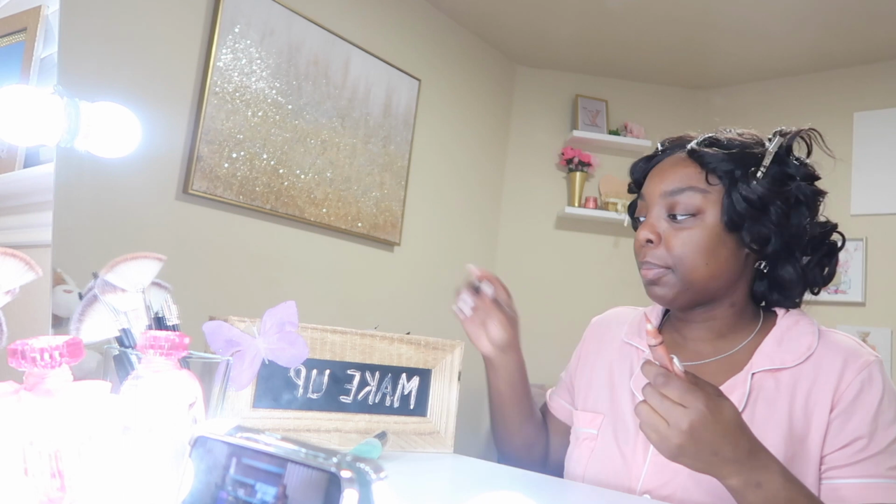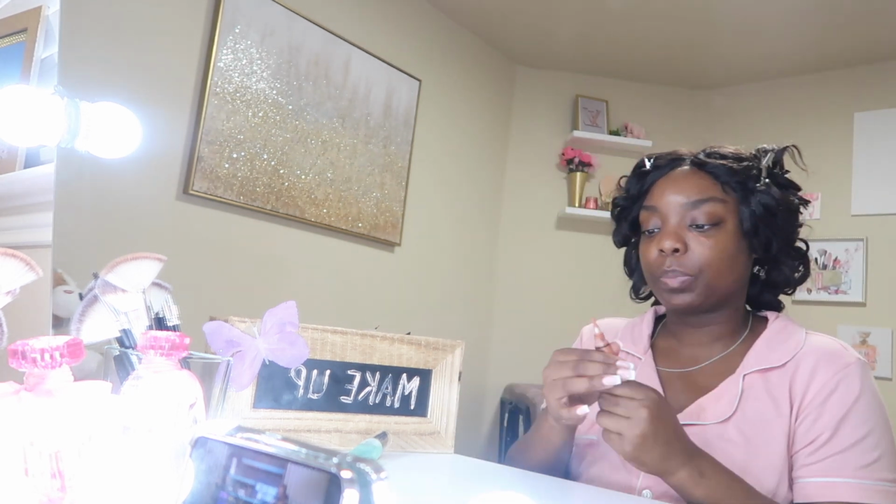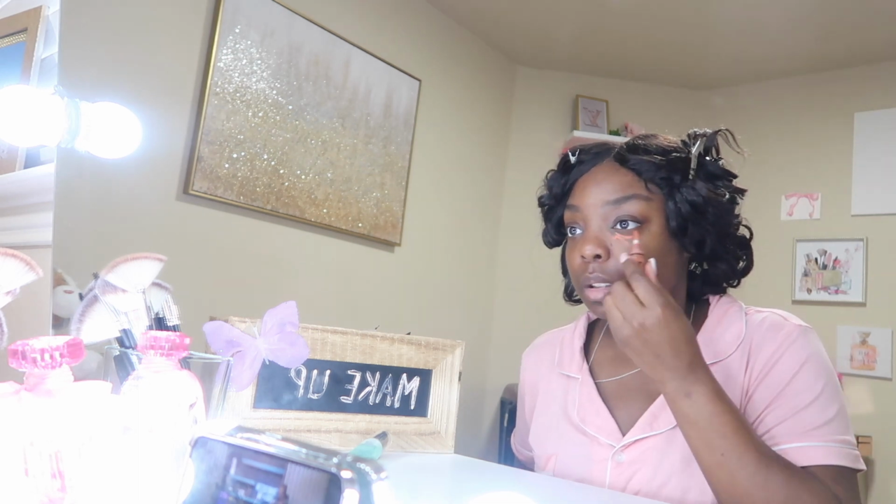Okay, next step is to color correct. I'm using LA Girl Pro Conceal in the color Orange Corrector. That's the shade. To just, you know, hide some of my dark spots under my eyes, some of my pimple scarring, and some of my hyperpigmentation.